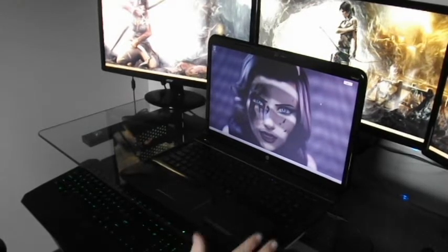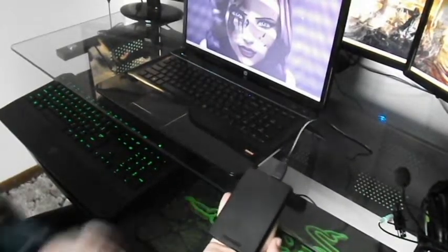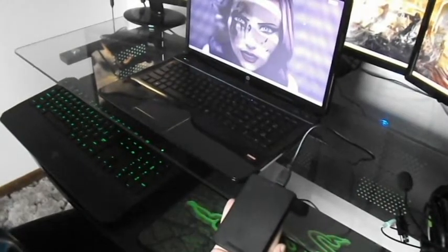Have my favorite picture of Elizabeth from Bioshock Infinite. But yeah, it works great, edits like a charm. And then I have my 500 gigabyte external hard drive that I use to switch between computers, between my editing, my main computer, and my backup computer. But it works great, only like $50. Couldn't ask for more.